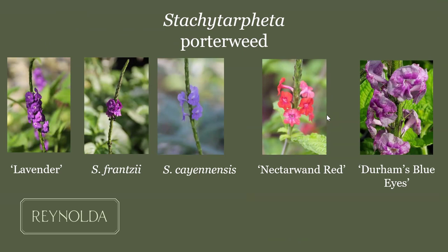You'll see one set of flowers, and by the end of the day they're fading. The next morning, another set has moved in, and then another set. But the butterflies and the hummingbirds go bonkers over porterweed. All these will top out between 2.5 and almost 4 feet tall, some of the bigger ones, and they range in those lighter hues.